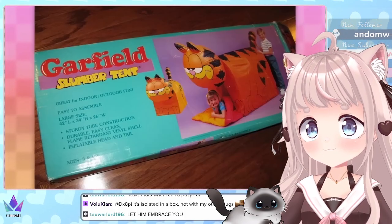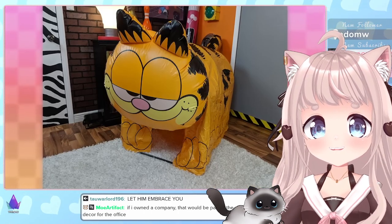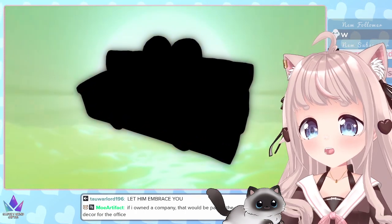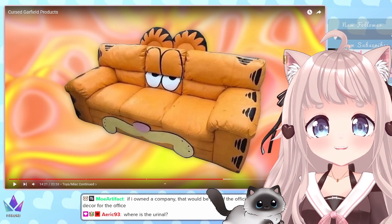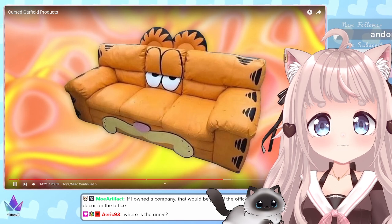And I guess the Garfield slumber tent from the 80s is technically a furniture item. Oh yes, I've always wanted to be inside Garfield. But the most legendary Garfield furniture item is the Garfield couch. Now this item— Oh my god, there's no way that's real. It just looks like a regular couch that they painted on. That has to be actually made by someone.